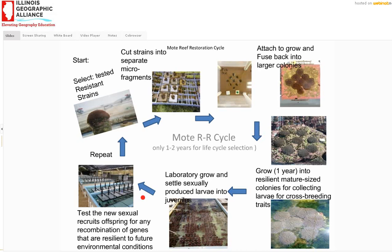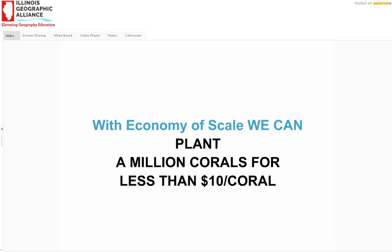And so, as a summary, before this time, we never knew we could actually grow corals at scale in large numbers. We know now we can plant 1 million corals, my goal, for less than $10 a coral. How can we do that? Well, let's do the quick math.